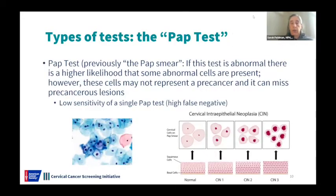So I wanted to just focus a little bit on the type of tests. I know that many of you know these, but I want to talk about the pros and cons. So on the left is a picture of a Pap test, and you can see that we've scraped the cervix, and the cells have been spun down and put on a slide, and the person reading the slide is deciding how many of those cells look abnormal. Based on that, you can see on the right, if the cells have very big nuclei, that's the center of the cell, and the cells are small, that's more likely to be a high-grade abnormality. And if the cells are very pale and have little teeny nuclei, then that's more likely to be normal.